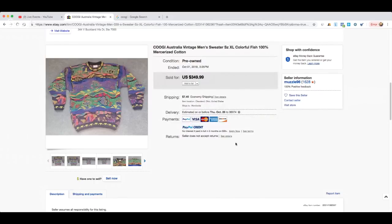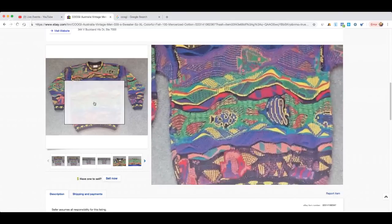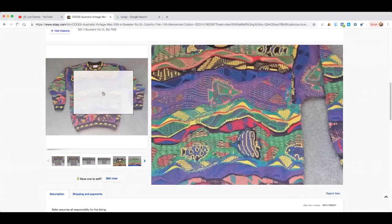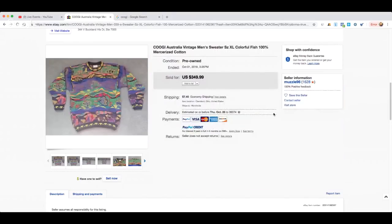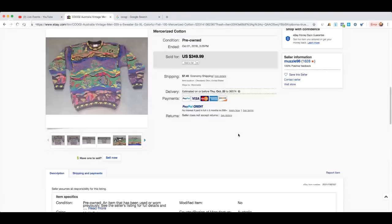This is a size extra large. Colorful fish is a keyword that they use. And if you look close, there are little fish swimming around, which is cool. If you guys follow Reezy Resells, big shout out to Reezy. I believe he has this sweater. I think I saw him. Well, something similar, not the fish one. I don't think it was the fish one, but I know he gave a speech and he was wearing a Coogee sweater. It looked so cool. 100% mercerized cotton, $349 right here.